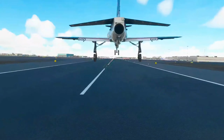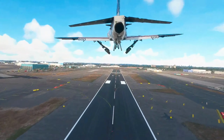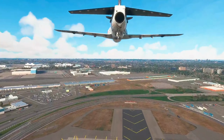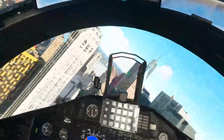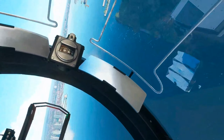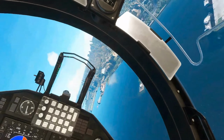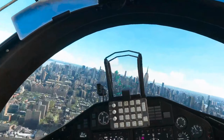So this is of course my T45 Goshawk. I just love this jet. It's just such a fantastic jet. So comfortable to fly, so fast, so maneuverable. I love to use this for my testing because of this. I mean, look at how fast that is through there. I'm probably doing 400 or 500 miles per hour, but there's no slowness, there's no stuttering really.